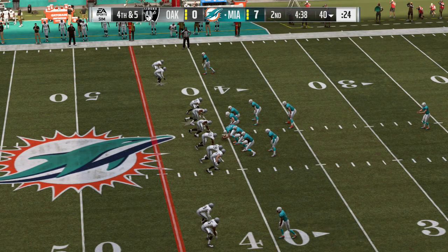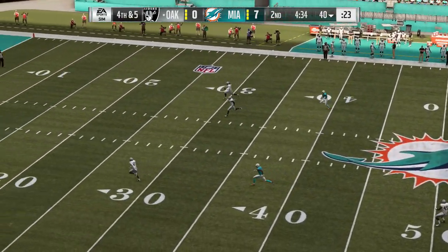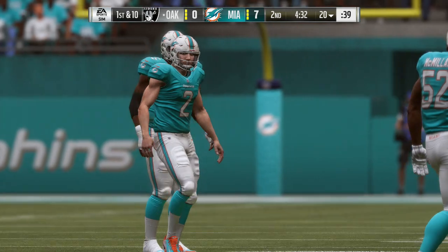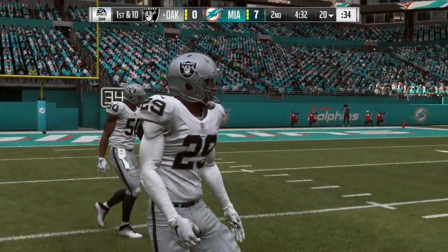On 4th down, Matt Haack to punt it away. And that is much too long. That's into the end zone for a touchback. And now Oakland is ready to take the field.